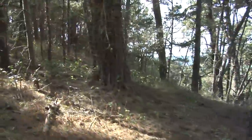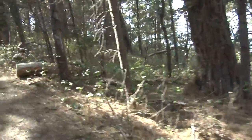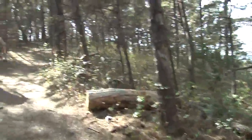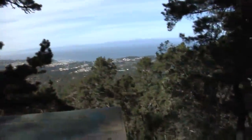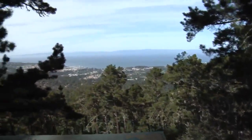Mostly all the trails here are pretty accessible for everyone. There are some hills, but they're mostly just slightly rolling hills, and most of them are pretty easy trails here, unless you start at the bottom. Obviously you can climb up the mountain to get to it, but if you're up here at the parking lot, it's pretty intermediate, I would say.